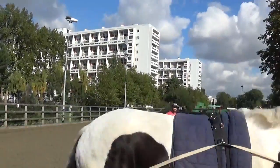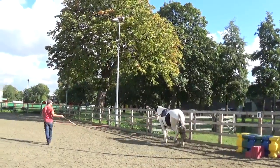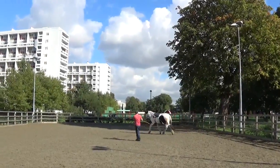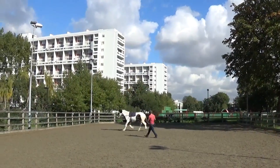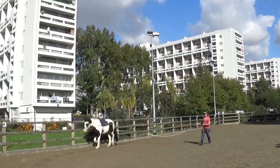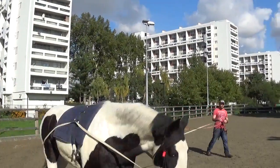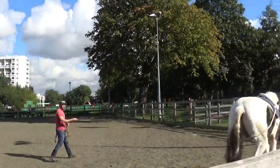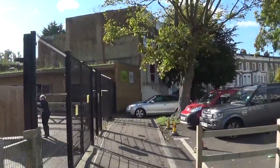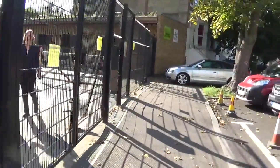There he is. Gorgeous, isn't he? Beautiful. Well, I say him, that's another thing. I have not noticed whether he was male or female actually. Do you know what? I've got a feeling it's a mare, actually. I think it is a mare, but I could be wrong. Yay! No, it's definitely a he. It's definitely a boy horse. I just noticed.